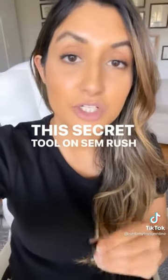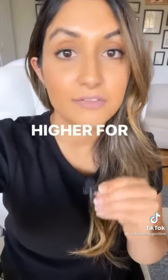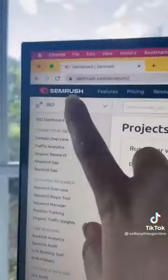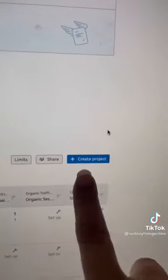This secret tool on SEMrush gives you a line-by-line breakdown of what you need to do on your website to rank higher for SEO. And the best thing about it is that you can see all the issues on your competitors' websites too. Let me show you. Go to SEMrush and scroll down to Projects. Click Create Project and type in your website.